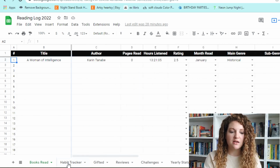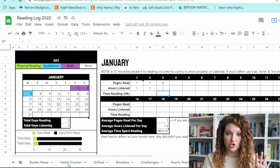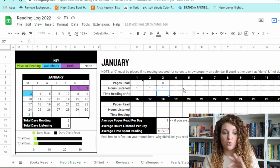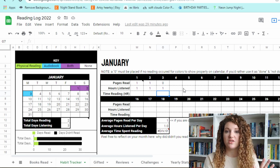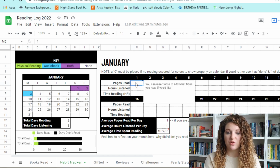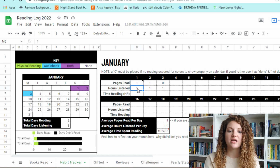And then here at the bottom, she put in, this year was new, and I know she spent a lot of time doing this, and so I'm going to be using this. It's a habit tracker, and it tracks if you physically read, audiobook read, both or none for every day throughout the year. And so I am not tracking specifically how many pages I read or hours I listen. I do not have the capacity to even attempt that. So instead, I am just populating with a 1 if I did physically read or listen to an audiobook, and a 0 if I didn't.